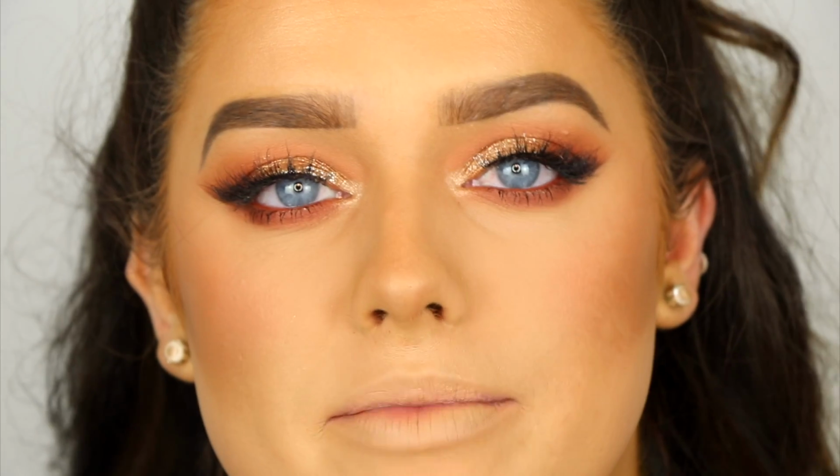Okay, you guys, this is the eyes complete. I'm obsessed. So I've done my brows. You guys know I just use my fave, my Benefit Precisely brow pencil in number 4, Gimme Brows in number 3, and sometimes I go in with my Anastasia brow pencil in dark brown. Like, I don't know, I mix it all up.